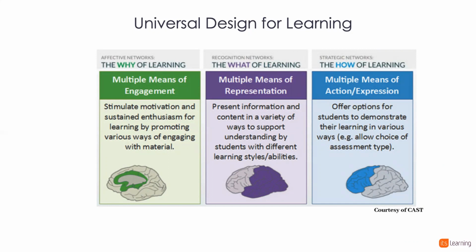Yeah. So for Universal Design for Learning, there's 3 guiding principles, which are shown on the screen right now. And this is all based off of brain sciences and research conducted there. And it's important to note that when we talk about Universal Design for Learning, we don't apply this to only our special education students. We view it as benefiting everyone.